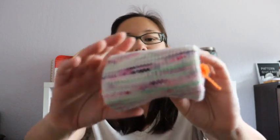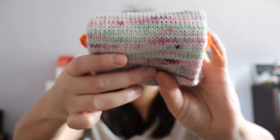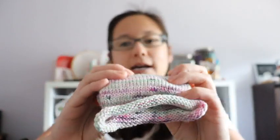I also have this one. I was on a pink kick. I don't know what happened. It is also another D-stash that I know I got from Gary's D-stash for good. Once again, I lost the ball band. I can't remember what dyer it is, or I gave the ball band to my sister, one of the two. It's got this lovely purple speckled green going on.